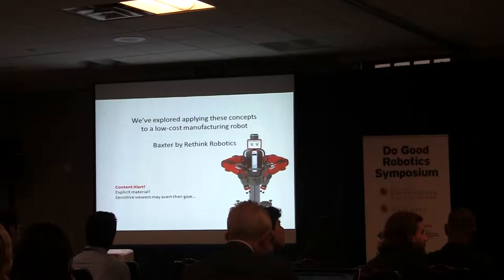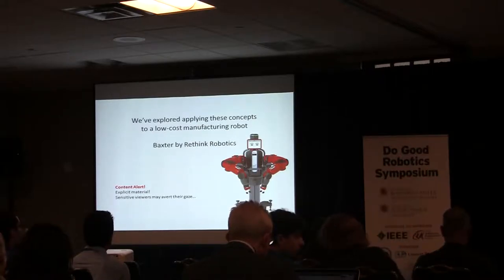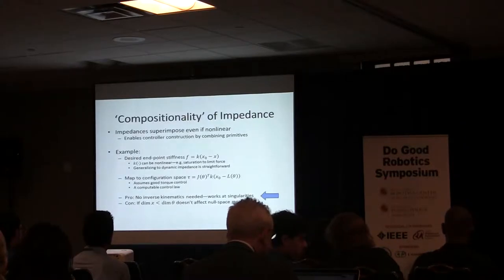So, as I said, I can go into lots of detail here, but I don't think I have the time for that. But I thought I would show you some of the stuff we've done on applying this to robots. This is not in a therapy context, this is just to see how well the idea works. I have to warn you that there's some explicit material coming up in the form of equations. It's better only in the lab.